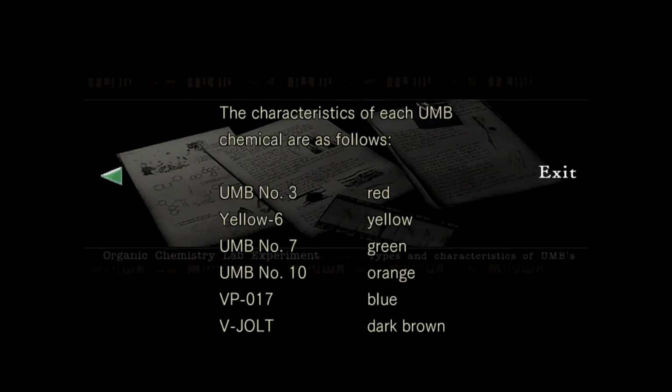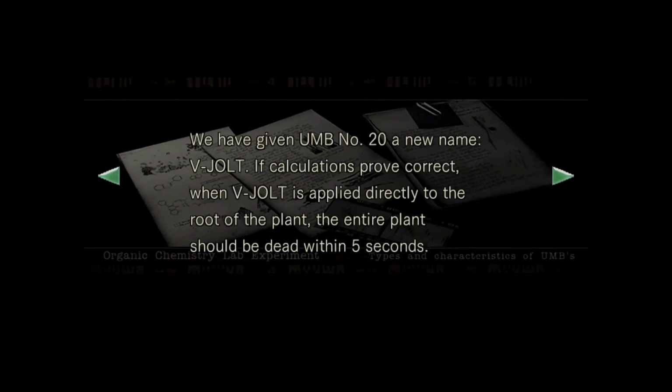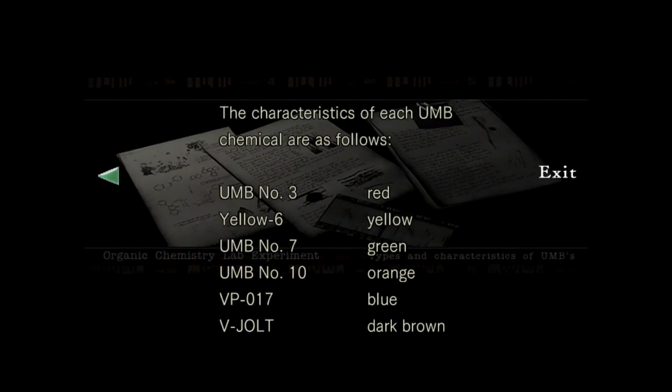Oh shit. Okay, so V-Jolt is dark brown. What was it? Just VP. Okay, so there's a plant. If we want to kill the plant, we need to do the V-Jolt? The dark brown? Yeah, screenshot, totally. I'm gonna pull out my camera here, and we'll take a nice photo of that. Okay.